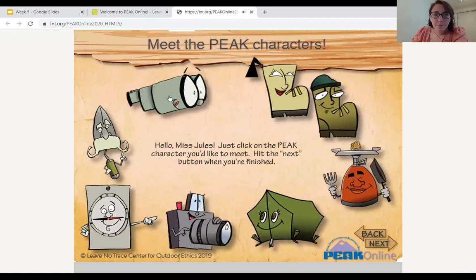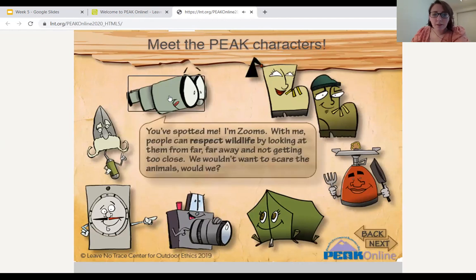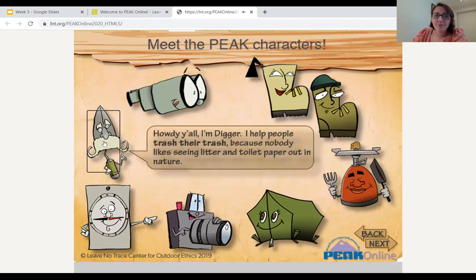Oh, there we go. You've spotted me. I'm Zooms. With me, people can respect wildlife by looking at them from far, far away and not getting too close. We wouldn't want to scare the animals, would we? That is a great tip for how we visit places safely and respectfully. Howdy, y'all. I'm Digger. I help people trash their trash because nobody likes seeing litter and toilet paper out in nature.